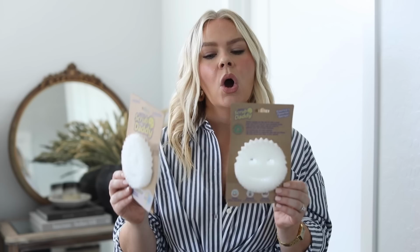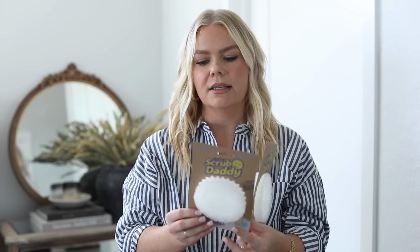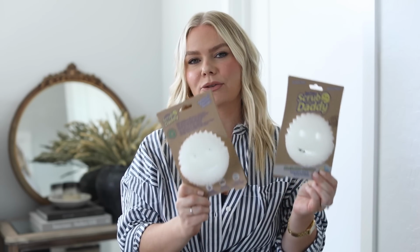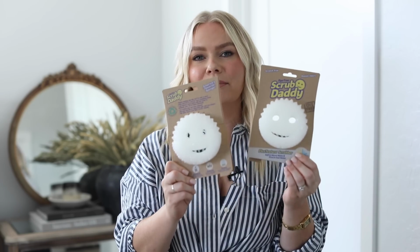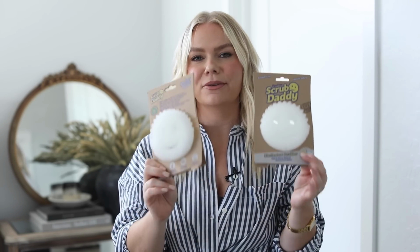I love them. What I really love about these is that when you run them under cold water, the sponge gets hard so you can scrub things. And then when you run it under hot water, it gets soft. They're just amazing. If you haven't tried Scrub Daddy sponges yet, you have to get them. They are a game changer. I promise you, they're amazing. I also picked up some spray bottles.